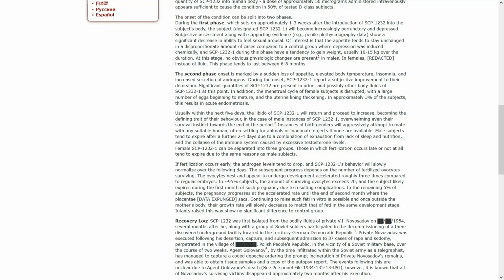But the second phase onset is marked by a sudden loss of appetite, elevated body temperature, insomnia, and increased secretion of androgens. During the onset, one reported subjective improvement to their demeanor. Significant quantities of 1232 are present in urine and possibly other bodily fluids of one at this point. In addition, the menstrual cycle of female subjects is disrupted, with a large number of eggs beginning to mature and the uterine lining thickening. In approximately 3% of the subjects, this results in acute endometriosis. I don't know what that means.